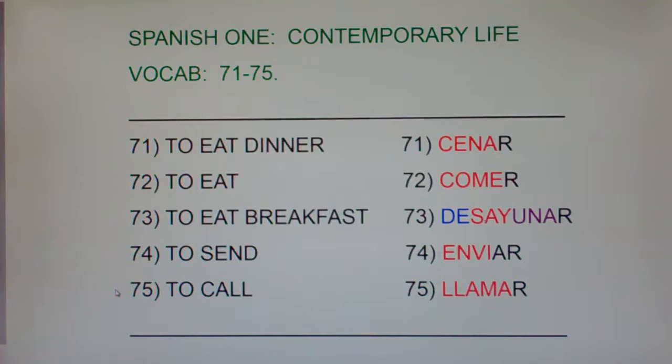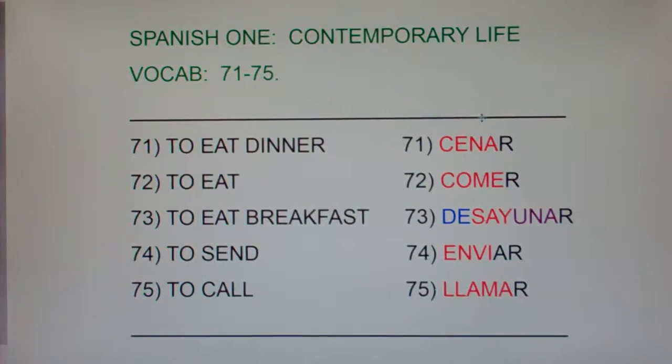To call, llamar. Now, last list we talked about, for eating lunch you can say yo como almuerzo. You can just say comer almuerzo. Instead of saying two words though, you can just say almorzar. For eating dinner, you can say comer cena, which literally means to eat dinner, or you can use one word, cenar. The verb cenar means to eat dinner.